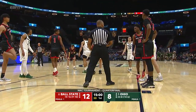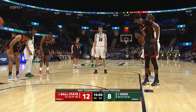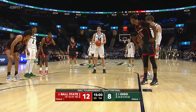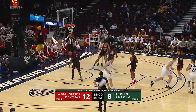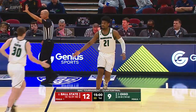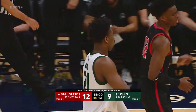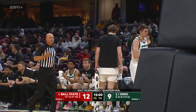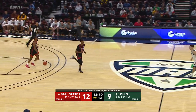And head coach Jeff Bowles went to his bench. He's got Tommy Schmock in. Schmock wears number 22. And Schmock, the first one off the bench tonight for Ohio. Now IJ Azuma, I say that, and Azuma makes the second call. There's Azuma, number 21, and he'll give a respite to Jason Carter.